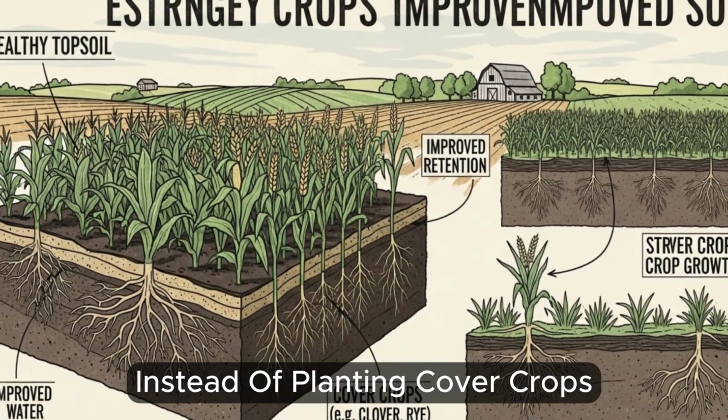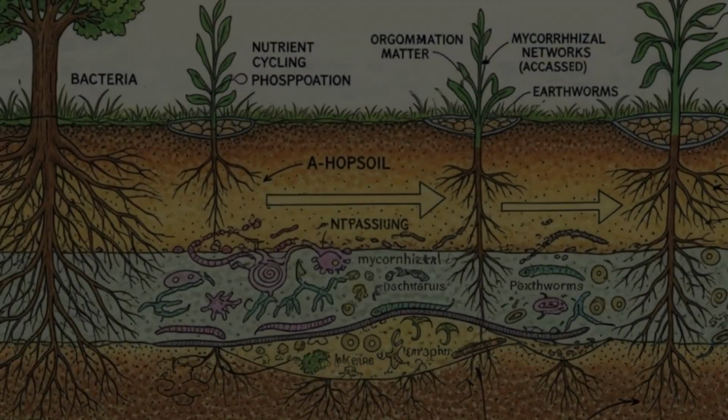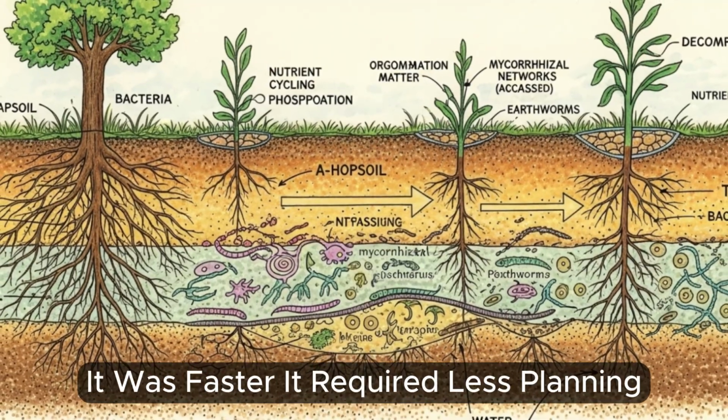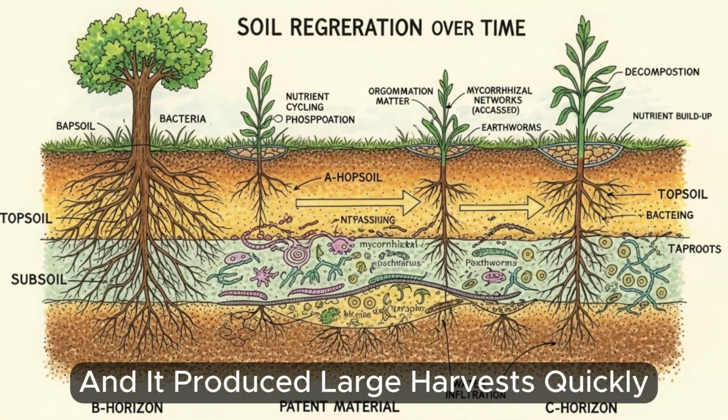Instead of planting cover crops and waiting for natural processes to improve soil fertility, farmers could simply apply fertilizer and plant the next crop immediately. It was faster, it required less planting, and it produced large harvests quickly.